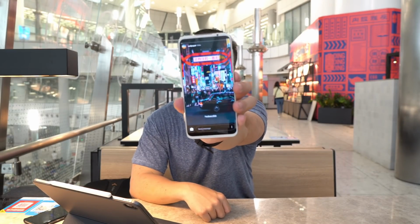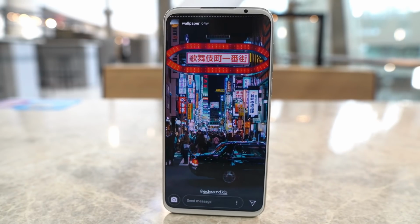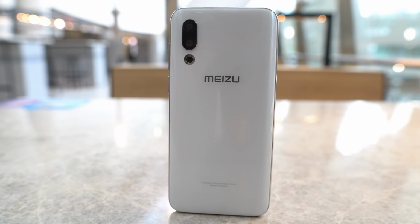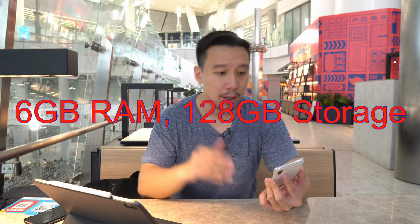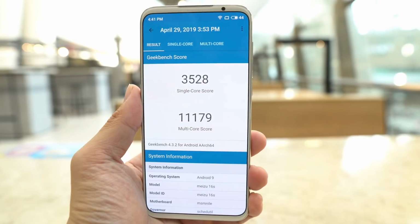Hey everybody, so I have here on me the Meizu 16S. So this is the new flagship from the Chinese phone company, and for this price I think you're getting a pretty good deal. This phone starts at 3,200 RMB, which is about 460 US dollars for the base model, 6 gigs RAM, 128 gigs of internal storage, and it goes up to about 600 US dollars for the 8 gig RAM, 256 gigs of internal storage version.